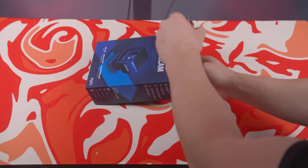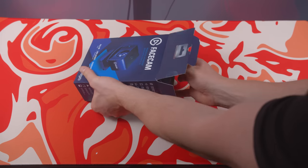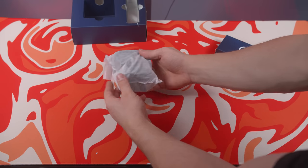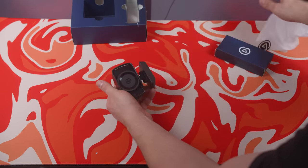I also ended up getting an Elgato face cam, which is a 1080p 60fps webcam, perfect for bringing back our Friday night live streams.